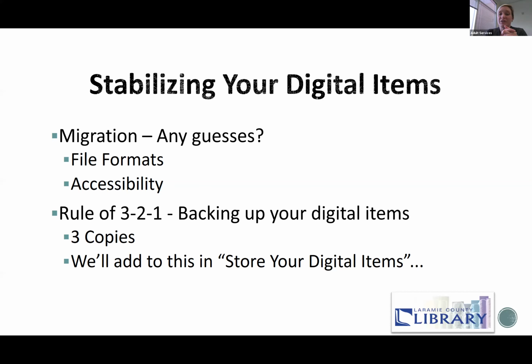That's the thing about all of these things. And we'll get to that when we talk about storage, about the upkeep. So we'll get back to that. So migration also keeps things accessible, as long as you have reliable file formats, and that can be tricky with the different types of photo file types, and also GEDCOM type of files. So let me see if I'm on that topic yet.